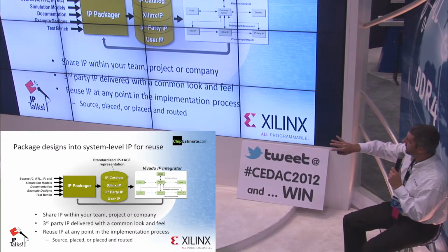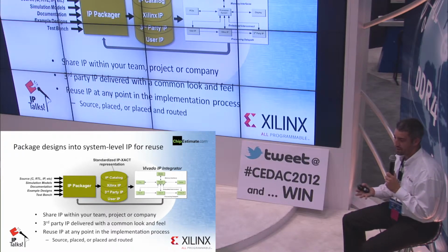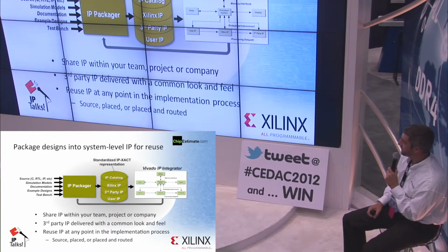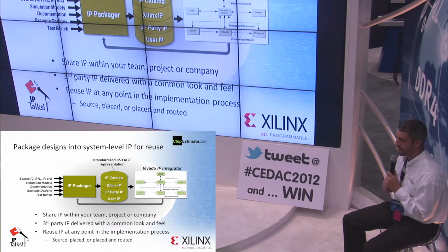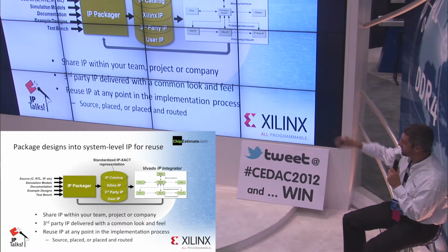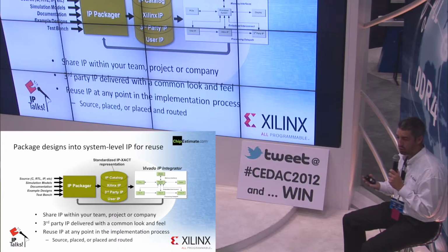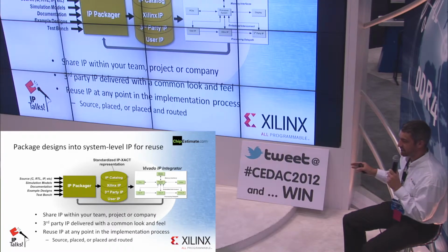So the IP-centric flow then is, I don't want everyone here to have to learn how to write IP-XACT. You don't want to have to study how to write IP-XACT. So what we have inside of Vivado, we're calling the IP packager. The idea here is that you take your source code, your simulation models, documentation, example designs, and test bench, you run that through the IP packager, which is basically a wizard, and it writes out all the IP-XACT metadata for you so that your IP can go into the Xilinx catalog.